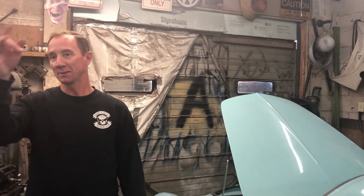After this, we're going to go to the Zwitter and the little white Ghia and try to finish those two up and get them out of here. We're right on those, and then soon we'll be back on the bus.